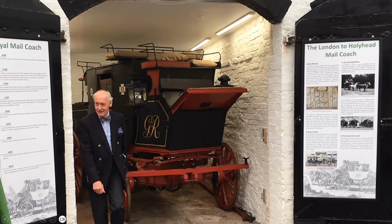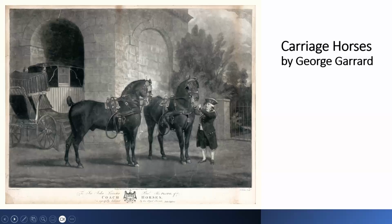This is Colin Henderson, who some of you will certainly know, and who's been very helpful to my museum. He's a great coaching man and an international judge. And he knew of a mail coach that was looking for lodgings, and he knew of our coach house and was able to put the two together for me. But he described this picture for me, and this was what really triggered my interest in coaching.